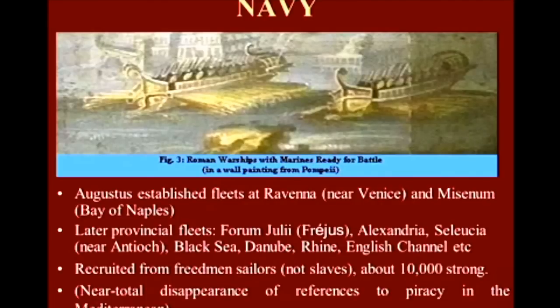The Navy establishes, as we saw, a fleet at Ravenna and at Misenum, but then later emperors established other fleet bases around the Mediterranean: at Frejus on the south coast of France, Alexandria in Egypt, Seleucia near Antioch in Syria, a fleet on the Black Sea, one on the Danube, one on the Rhine, and then there was the Classis Britannica, the fleet on the English Channel after their conquest of Britain. The sailors were recruited from freedmen, not from actual slaves, but from former slaves.